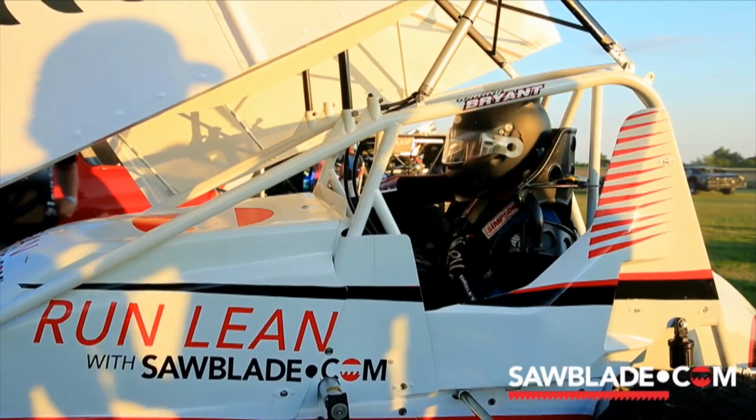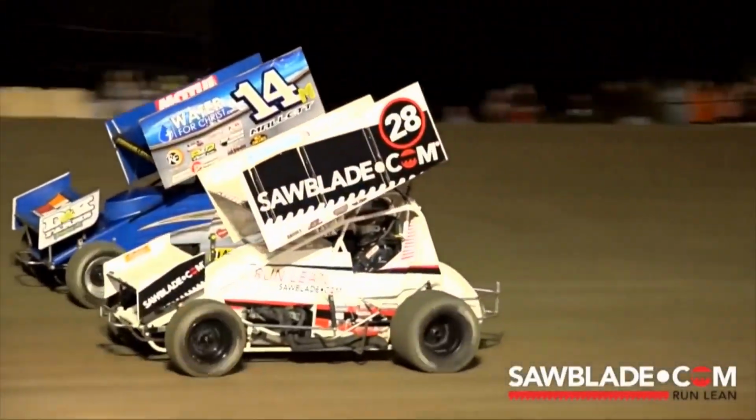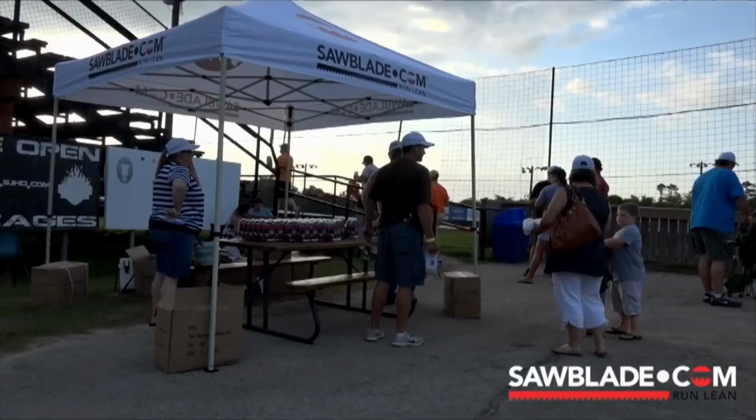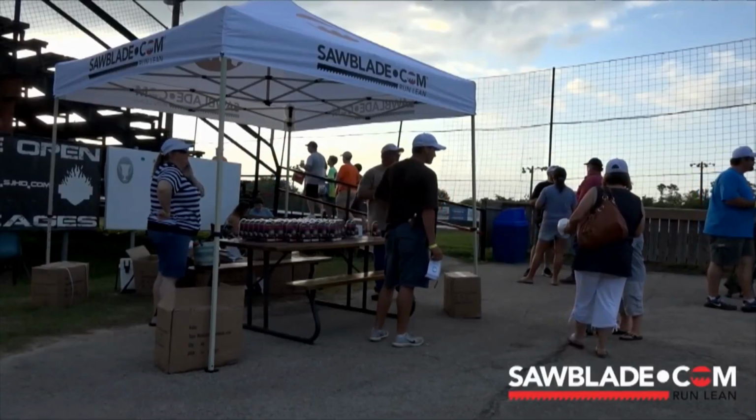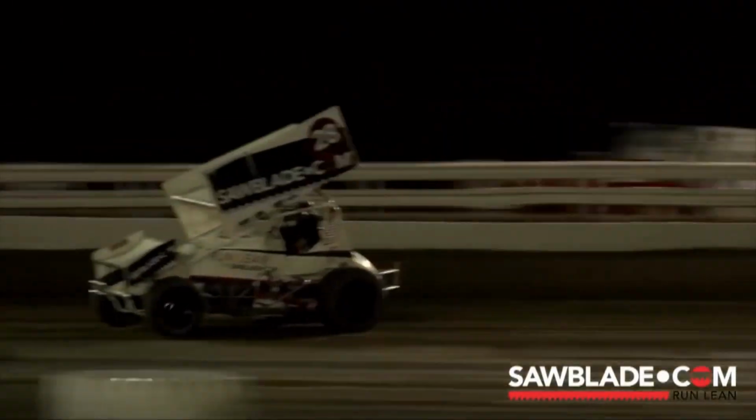These cars are just violent. You have 700 horsepower, nearly 600 foot-pounds of torque, direct drive, fuel injected, 30 inches of tire in the rear, across the back. I mean, these things, they're hooked up and they're fast. And every now and again, you tear up something.